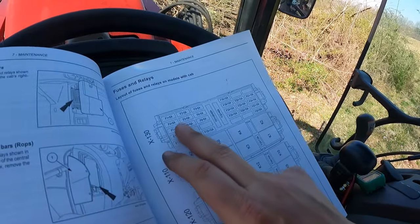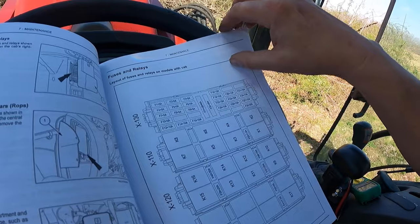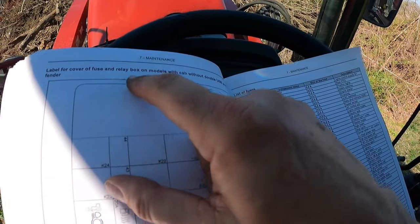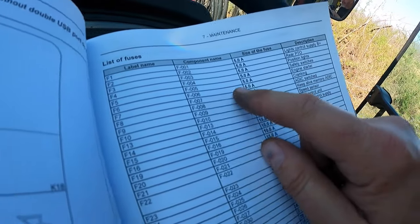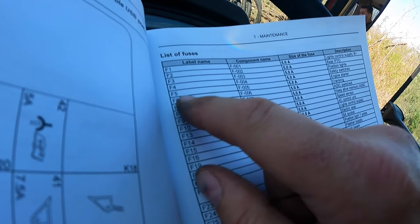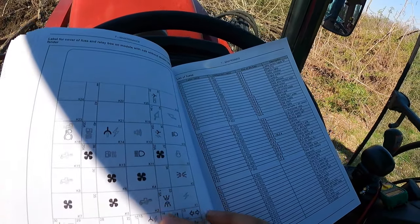But right now I have found that the F5 area is where the fuse is for the starter. The way I did that, this is for the fuse box for models with a cab. I go over here and I see engine starter, and it's F-005. That's a component name, label is F5. We'll see if we can see anything that resembles that and give it a shot.